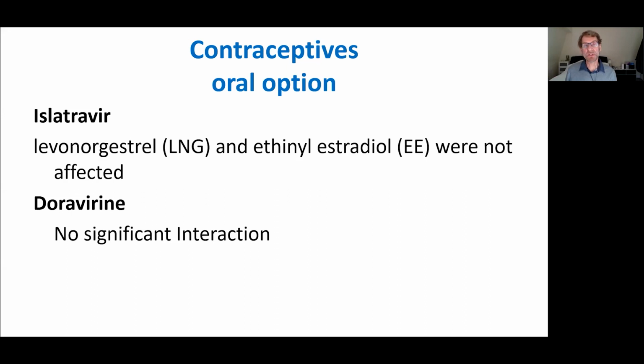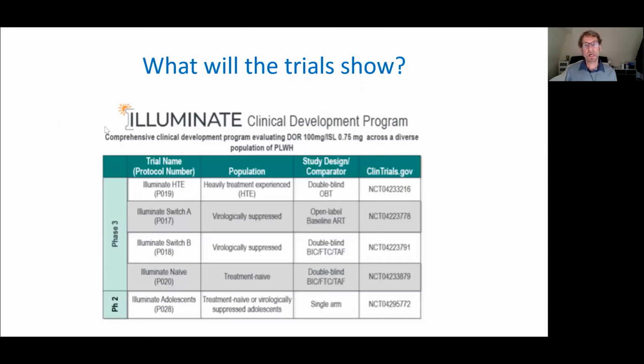The oral contraception is important, and there's been a study where with doravirine there's no significant interaction, and levonorgestrel and ethinyl estradiol levels were not affected. So again, for women who are on contraceptives, it appears to be a good combination to be able to give them without concerns that the drug levels of the contraceptives are going to be affected. So we've gone through quite a lot of different ways that we might be able to use this drug, but as I say, we need the answers from clinical trials.